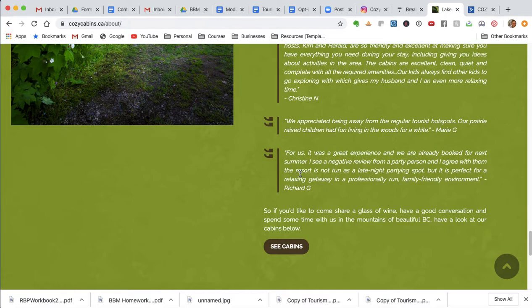Again, all we're looking to do is relate to the guests that we want to go after. So for the guests that we go after, we say, hey, if you want to come share a glass of wine with us, have some good conversation, and spend some time in the mountains, then have a look at our cabins below. In this case, we're pre-qualifying the kind of person that we want to have at our place, a person who likes wine, likes good conversation, and likes the mountains. That's our perfect guest.